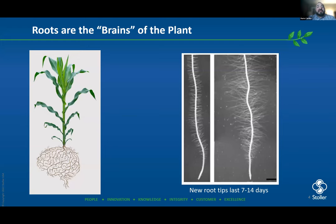In Stoller, we say that roots are the brains of the plant. The reason is that four out of those five hormones are produced in the roots. The other thing that is extremely important is that even if you develop that massive root system we all want, to create success for the plant throughout the life cycle, those root tips are the ones producing the hormones, and they are being produced every 7 to 14 days.